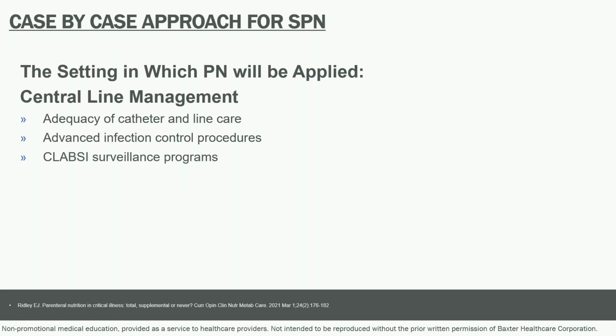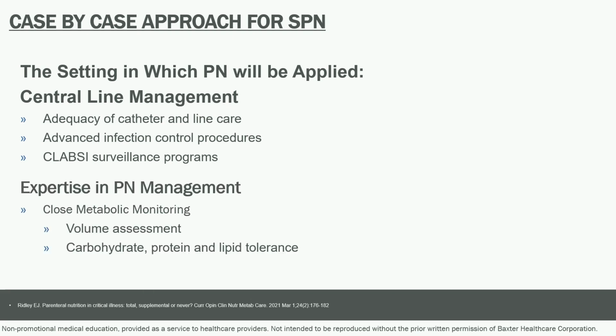Other considerations is the setting in which PN will be applied. When we see supplemental PN provided on a regular basis, those institutions are ensuring rigorous catheter care and line management. They implement advanced infection control procedures with robust CLABSI surveillance programs, including daily rounding on catheter care adherence. We also need expertise in PN management, so that daily close metabolic monitoring, so that daily assessment of volume status, carbohydrate, protein, and lipid tolerance.